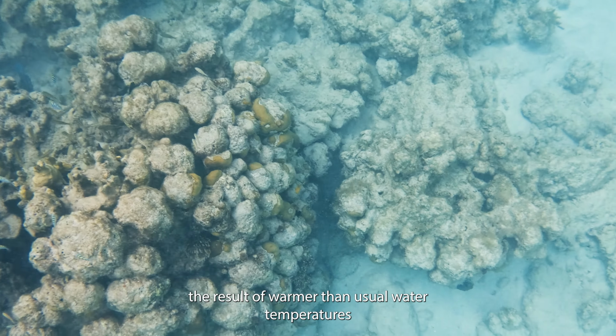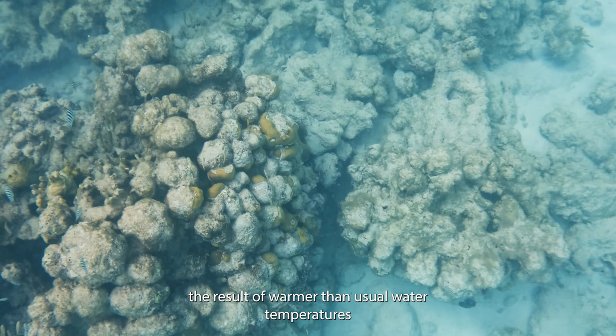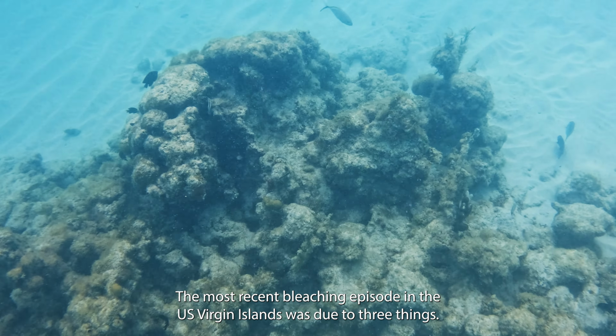Bleaching is the result of warmer than usual water temperatures, killing off the coral's resident microbial organisms. In late September 2023, the water temps were recorded at 87.3 degrees Fahrenheit, which is the warmest water temps recorded in the past 30 years. The most recent bleaching episode in the U.S. Virgin Islands was due to three things.